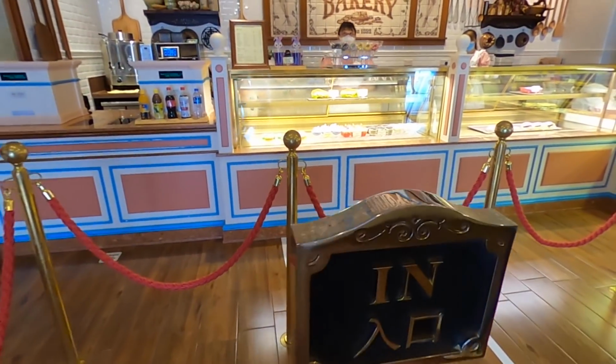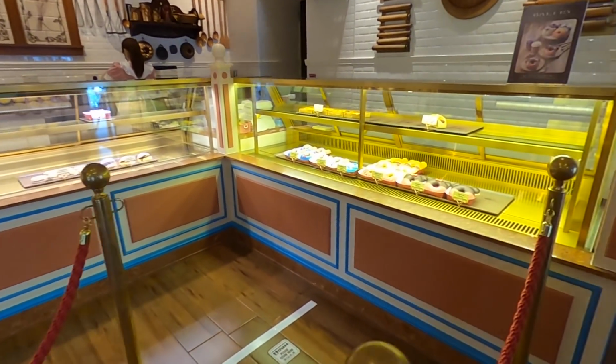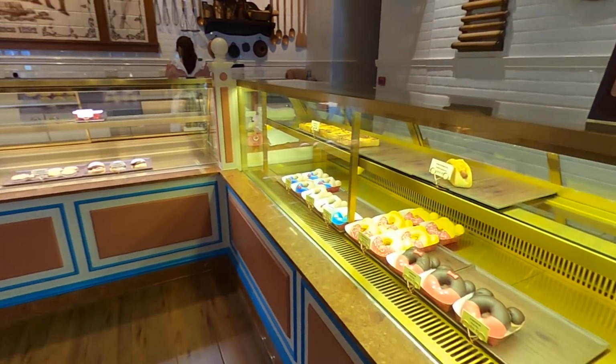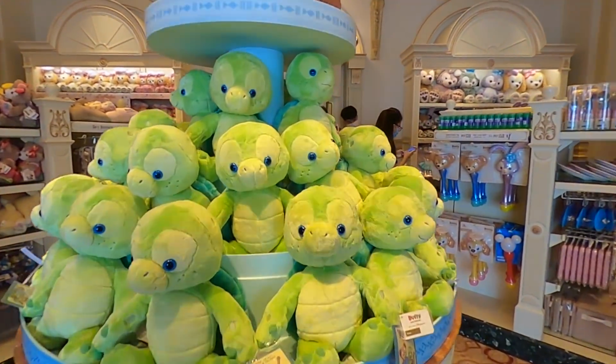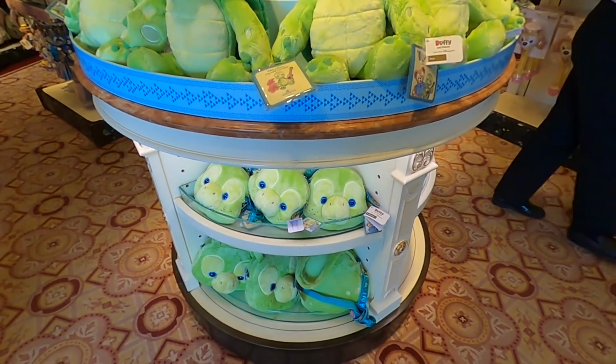Inside the bakery here on Main Street, again, the white markers on the ground, and the donuts. The donuts are okay, but they look cute. You probably saw the little turtle at the beginning of the video. His name is Olu Mel, and he made his debut at Hong Kong Disneyland.